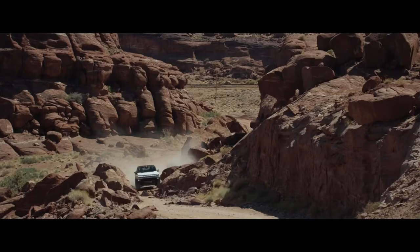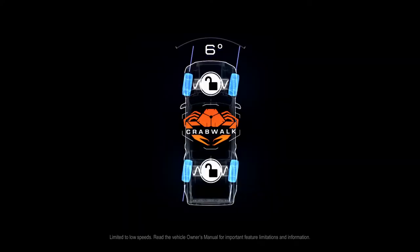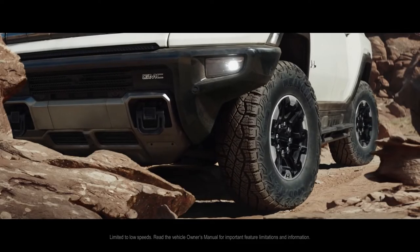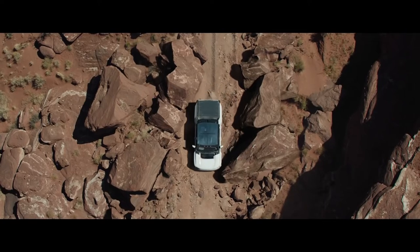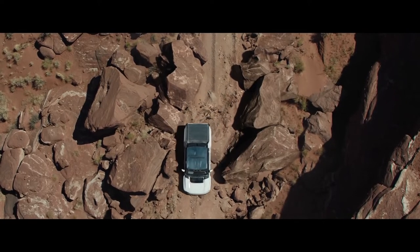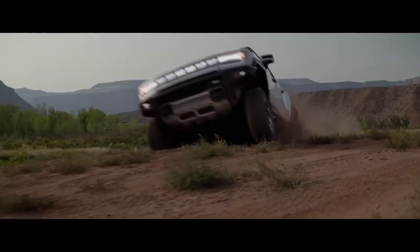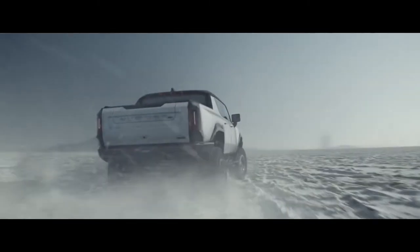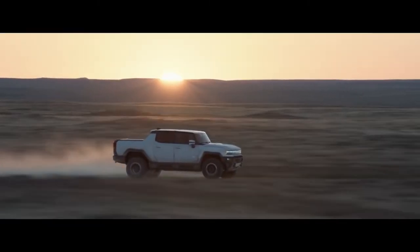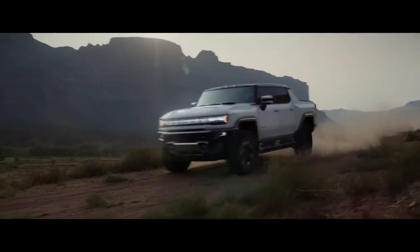But we didn't stop there. With a revolutionary new setting called CrabWalk, Hummer EV has the ability to drive diagonally for an agility no other truck can match. And full underbody armor and rock sliders help make Hummer EV ready to conquer even the toughest terrains. It's innovation engineered to ensure domination.